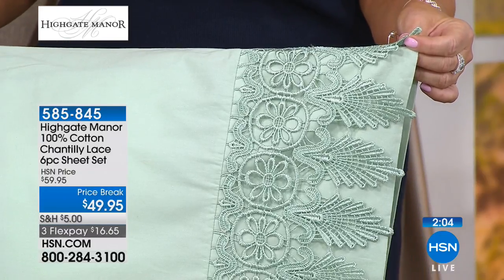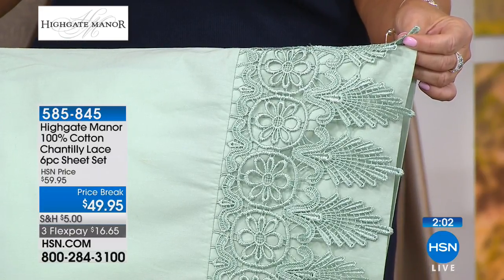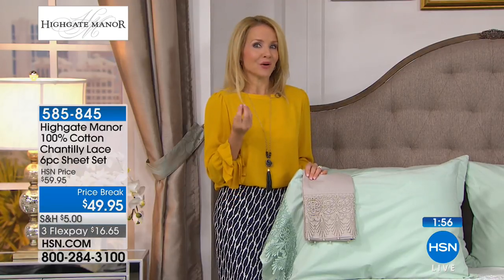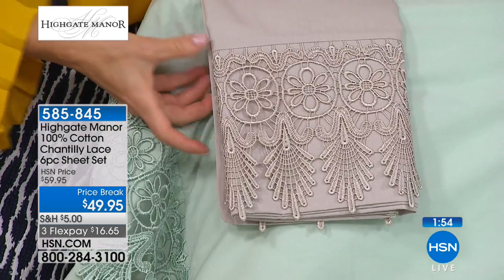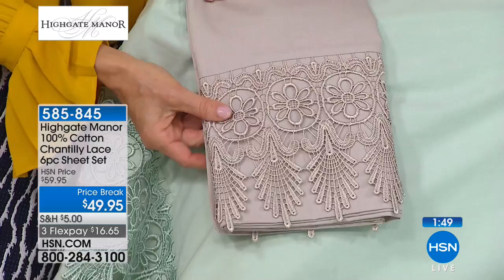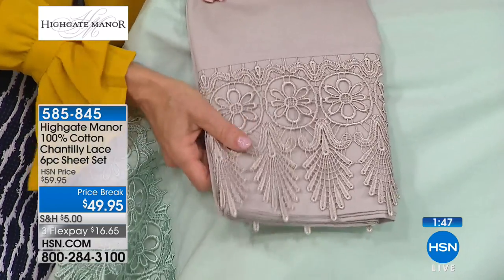And I don't want you to think that you have to baby this. Again, this is that percale weave, that over under, which adds to the durability of the sheet. So as beautiful as they are, and as delicate as they look, they're actually extremely durable. These are the sheets that are meant to be slept on day in and day out.